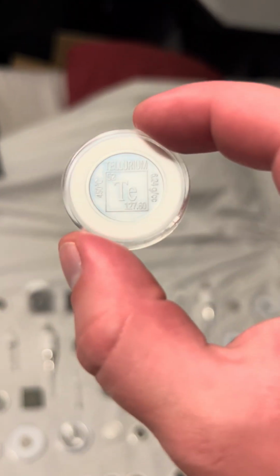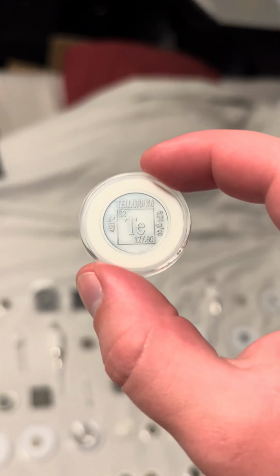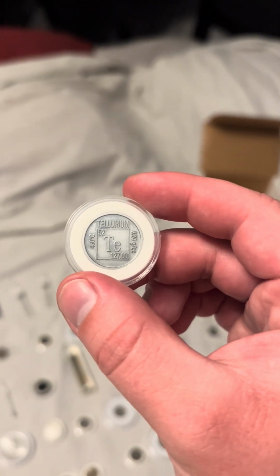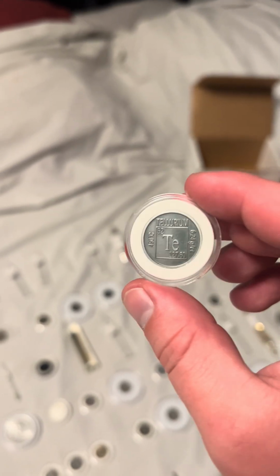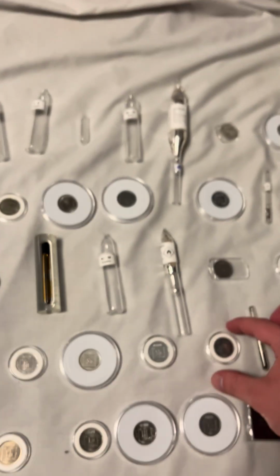Next we have tellurium, which is the third least abundant element. That's why I said element, because it's not a metal, it's a metalloid. But it's tellurium, element number 52. I don't know the exact ranking, but it's one of the least abundant in Earth's crust of any element that's stable, which is strange to me, but whatever.